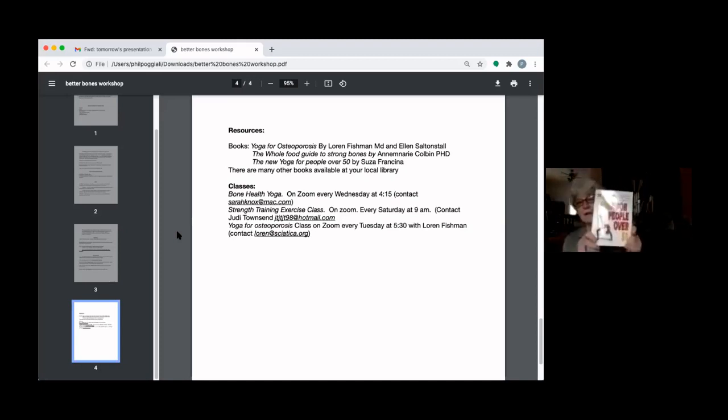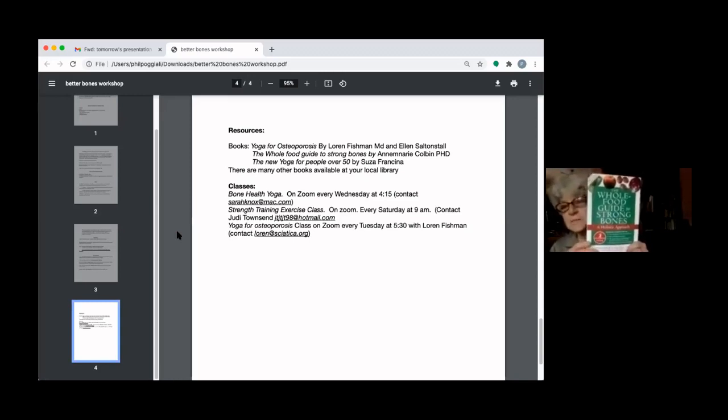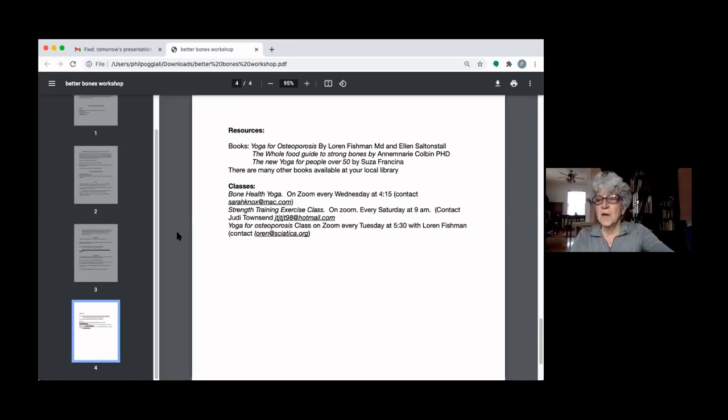Another book I had is Yoga for People Over 50. This had a very good section on yoga for bone loss. And this is my cookbook, which gives recipes that include all of the foods that are the highest in calcium and all the other nutrients that are needed for bones. As you know, I encourage everybody to continue your wellness past my classes.